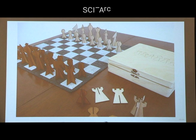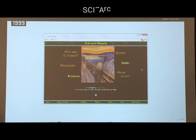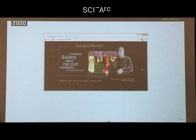On to some websites. I'm showing this website not because it's a masterpiece of design, but because it's my first website that I ever coded and designed, in 1999, about the painter Edvard Munch, who at the time I was quite excited about, and still am, his art. A year later, I refreshed it. This is still up at edward-munch.com. I won't touch it. It's like a historical artifact. Early 2000s web design.